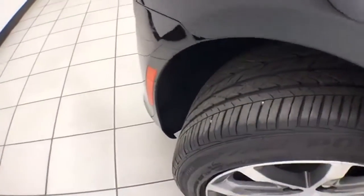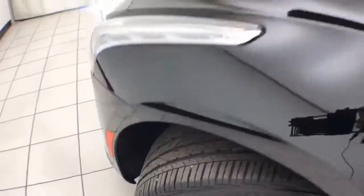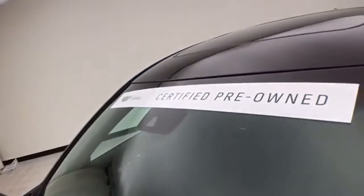EPA average of 19 miles to the gallon in the city, average of 28 on the highway, and approximately 50% of tire tread left. Don't forget about that Cadillac certification, protecting your investment.